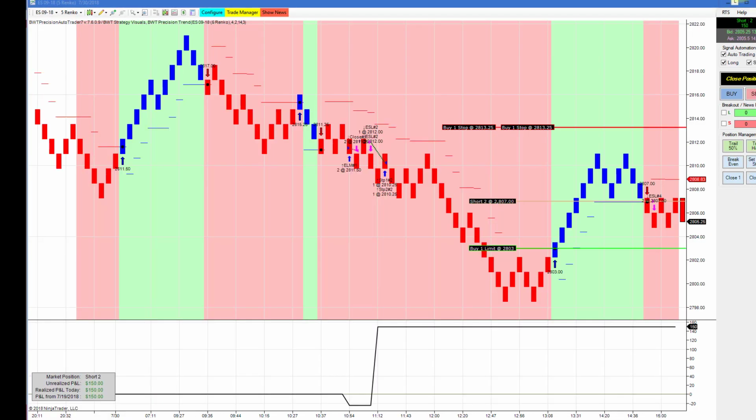Okay, I wanted to bring this chart over. This is the E-mini S&P in a 5 Renko, and it has a closed P&L at 150 and an open P&L at 175. It's short too, as you can see here. So if this follows through to the downside, this will end up nicely.